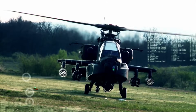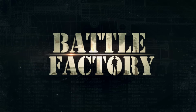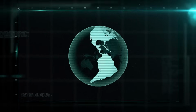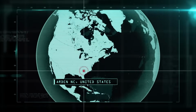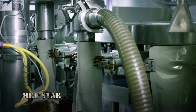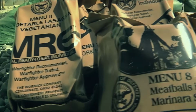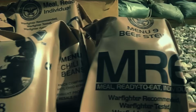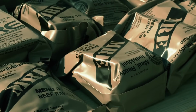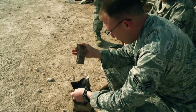Battle Factory steps beyond the front lines into top secret factories where combat gear is built for battle. This packet contains enough food energy to keep a soldier fueled for the fight. The MRE, or Meal Ready to Eat, is a nutritious food ration distributed to servicemen and women in the field that can be heated on site in mere minutes.